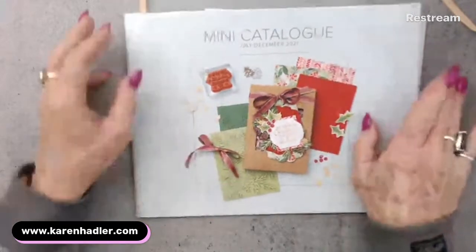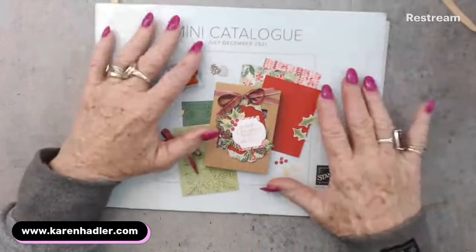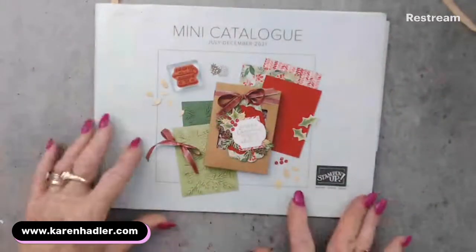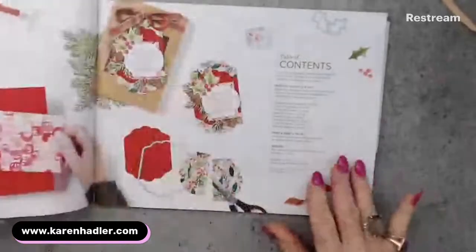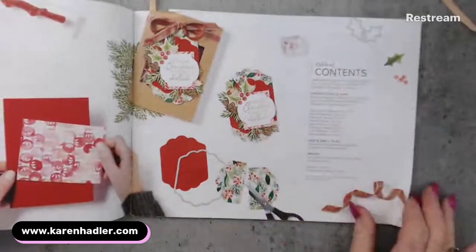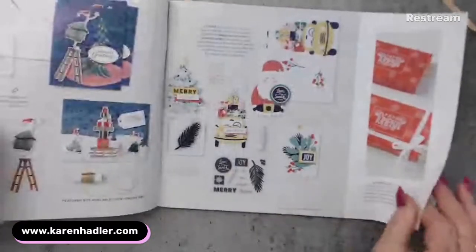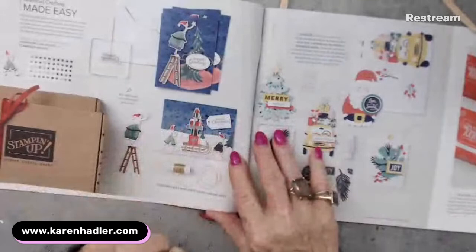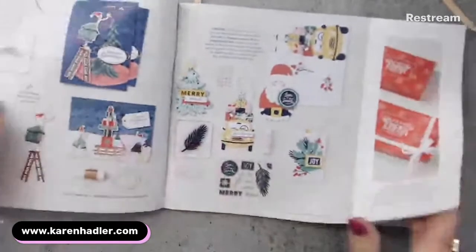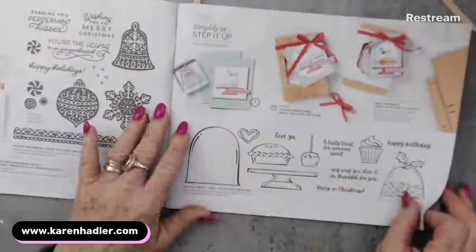So the mini catalogue. I know a lot of people like to get ready for Christmas ahead of time, but it's not just Christmas that we have in here. We have all sorts of amazing things. So let's have a quick look. It's set out like our usual style of mini catalogues, and we have the contents in the front, of course. And then it gets into the different product. Now, these are going to be the absolutely gorgeous kits for the Christmas season. I can't wait to get these. And as I say, there's a lot here that is obviously Christmas, but we have things that are not Christmas as well.